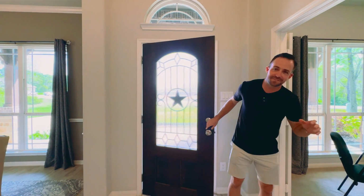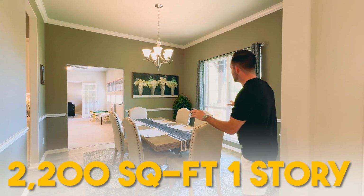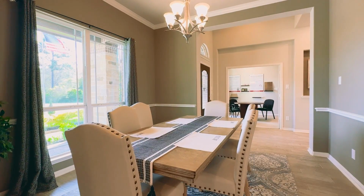Now we are inside of the Kindle Homes model, and this is actually gonna be about the same size as the home next door, but as we walk through, I'm definitely gonna point out the key differences so you can figure out which builder is gonna be better for you. So right whenever you come in this front door, we are inside of a 2,200 square foot, 1-story home, and you immediately have this really nice formal dining area.